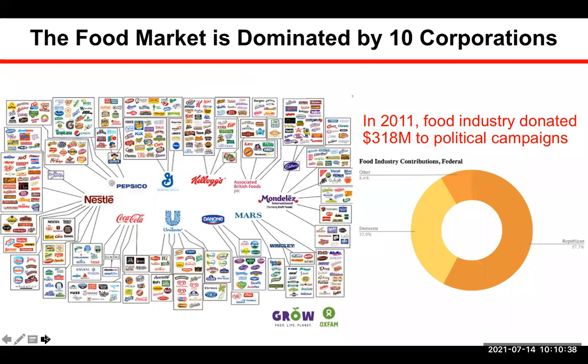All right. To put it in perspective, the food market is dominated by 10 corporations. You see all these different brands out there in the store, but it's the same company, just many different faces. You think one brand is competing with another, but within the actual corporation, it's the same one. It's all about marketing. And if you don't think that the food industry has an influence on what happens in our government, you're sadly mistaken. Here I have a statistic: in 2011, the food industry donated $318 million in political campaigns to these respective parties.